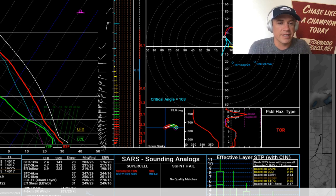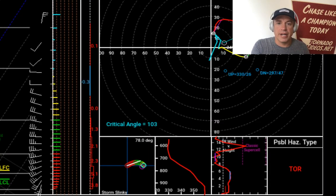There you can see we got rid of those red barbs, that uplift in the mid-levels of the atmosphere, showing that we likely sampled that sounding right in the center of a supercell storm. But look at all that CAPE going from the surface all the way up high in the atmosphere. A little elevated mixed layer there too, above 500 millibars. And that's a pretty favorable hodograph for a tornado.